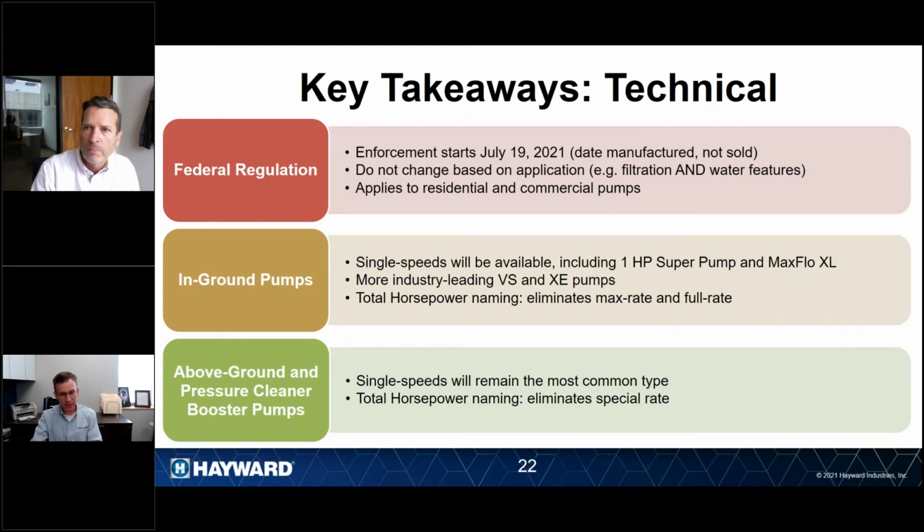I didn't spend a lot of time talking about it, but just to reiterate, above ground or non-self-priming above ground to be specific, and pressure cleaner booster pumps, those efficiency requirements were pretty minimal. So in the case of Hayward, all of our models will meet them as single speed. We do have a variable speed option available, for instance, but most are going to be single speed. And probably this one, even arguably more so than on in-ground, that naming convention is going to probably create some confusion, but recognize that it's still the same pump.